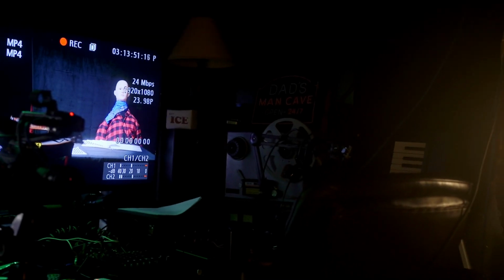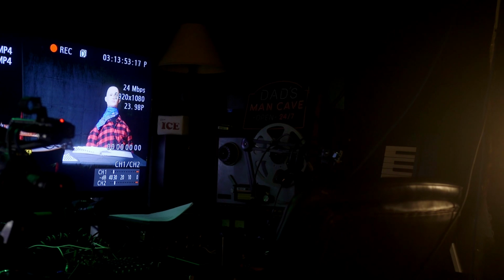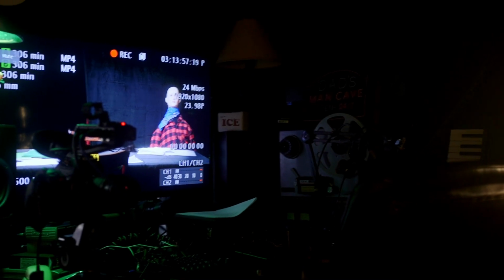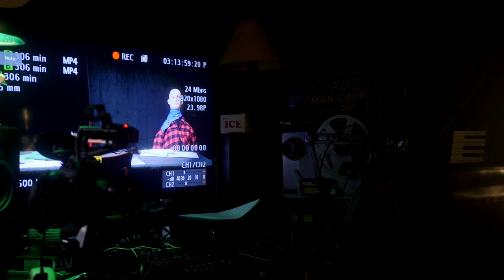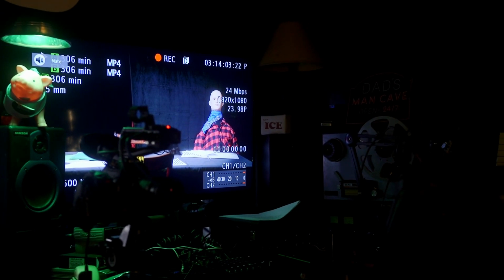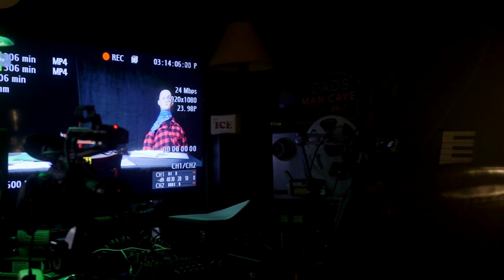This is the rest of the building. Wait a minute. Whoa. Okay. This is the rest of the building. I monitor everything from there. My one newer light works. It's fine. Anyway, so that's that.